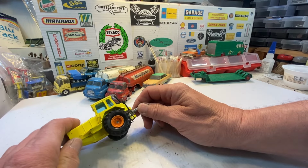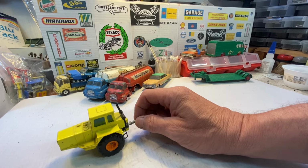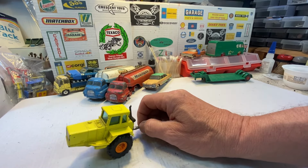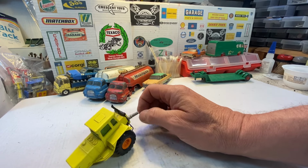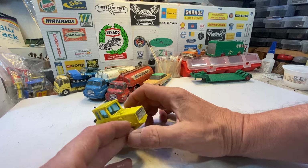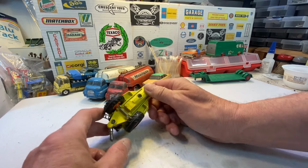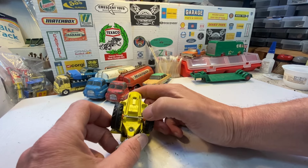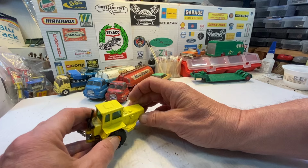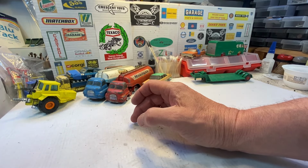Now I picked this up in a scrapper box. I haven't got the other bit that comes with it, so it is what it is, but it's got some nice tyres, it's got some good glass, and I'm sure I will get the rear end one day. It's a Volvo BM by Corgi 850TC, and it's all original. It's quite tidy, but I think the back's broken there, and that's probably why it's missing its rear end.